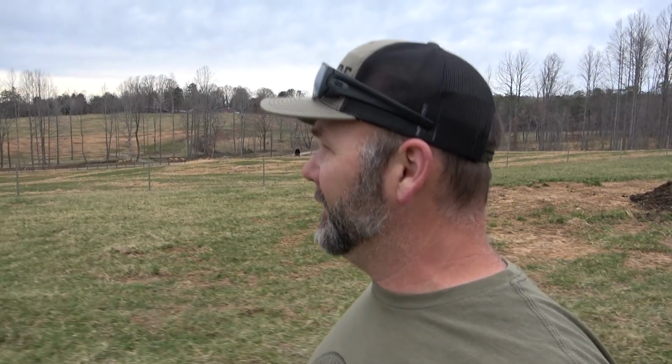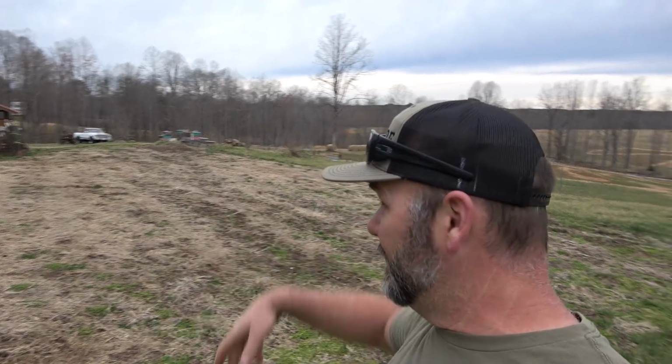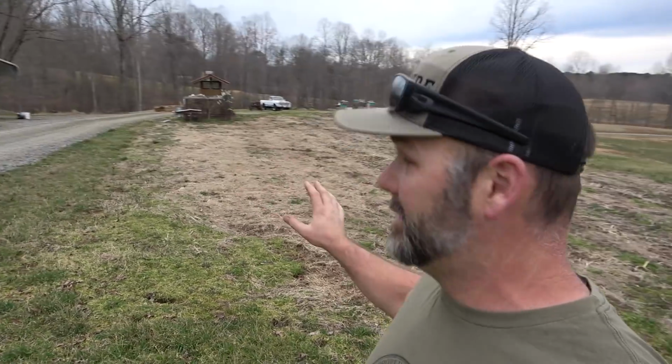What we're doing here is, this is our garden spot down by the chicken coop, and this is where our permanent garden spot's gonna be. So I guess I'm just gonna pull up and back in and just start dumping, and I'll spread all this out, and then I'll till it into the soil here. So we're gonna have a rock star of a garden.